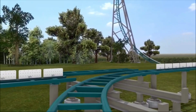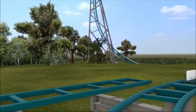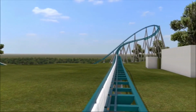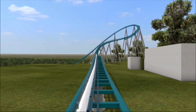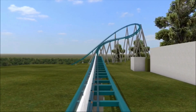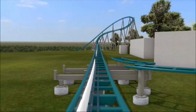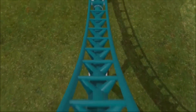Now, we first roll out of the station, and yes, it's like many Intamins. It has that turn out of the station like most Intamin launch coasters have. You then hit the launch track, sit there for a moment probably, and then you hit the speed. I think you reach about 45 miles per hour at first when you're launching backwards. You go over a quick little airtime hill, which must provide some floater first. Then you go over a vertical spike. Probably get some airtime at the top.